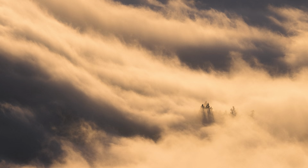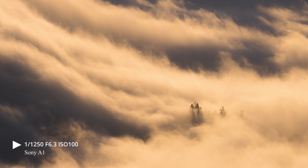Here's an image at 400 millimeters close up of that little fog waterfall pouring into this tiny bit of trees where you can just see the little tops of the trees and their shadow. This, of course, is a shorter exposure, so you do see all of the texture. Let me show you one more image of a similar composition that was shot with a longer exposure.